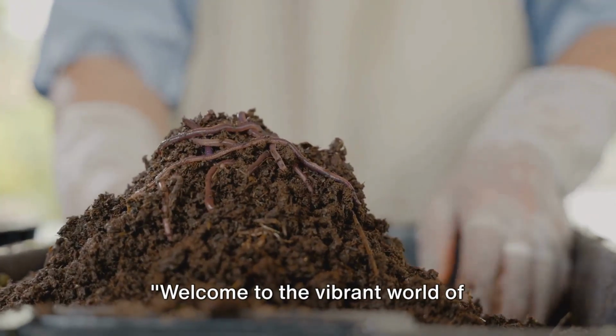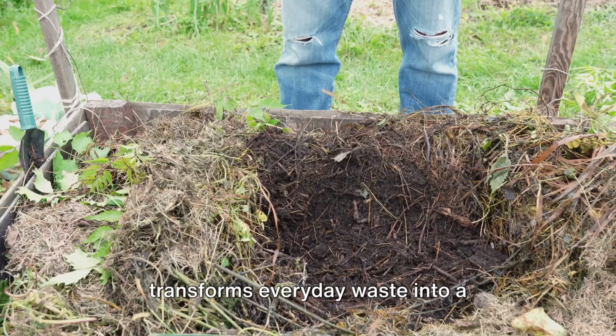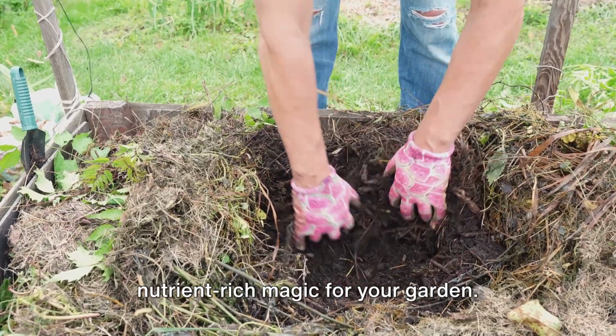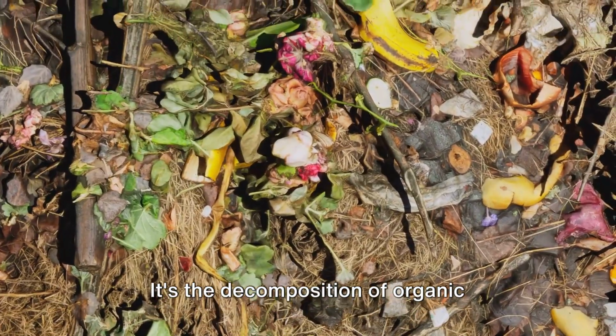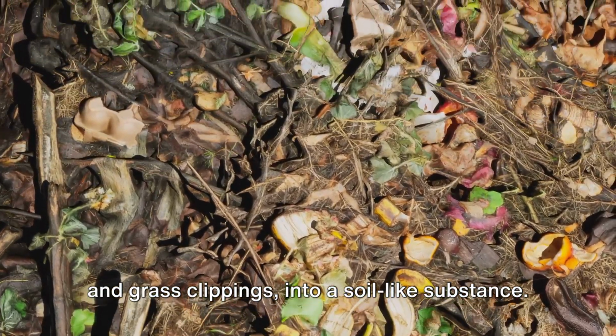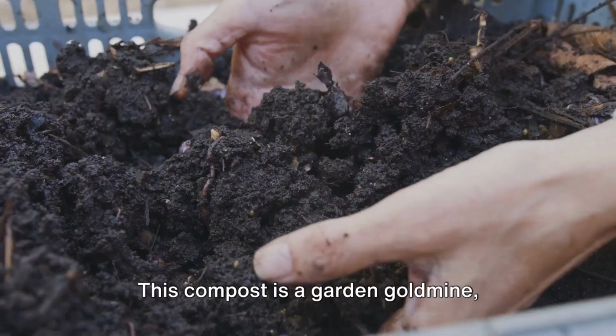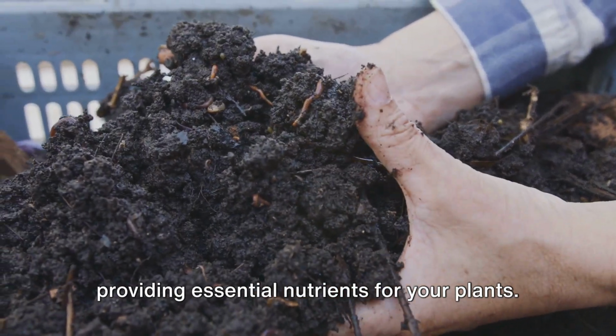Welcome to the vibrant world of composting. Imagine a natural process that transforms everyday waste into a nutrient-rich magic for your garden. The basics of composting are simple. It's the decomposition of organic material, like vegetable scraps, leaves, and grass clippings, into a soil-like substance. This compost is a garden goldmine, providing essential nutrients for your plants.